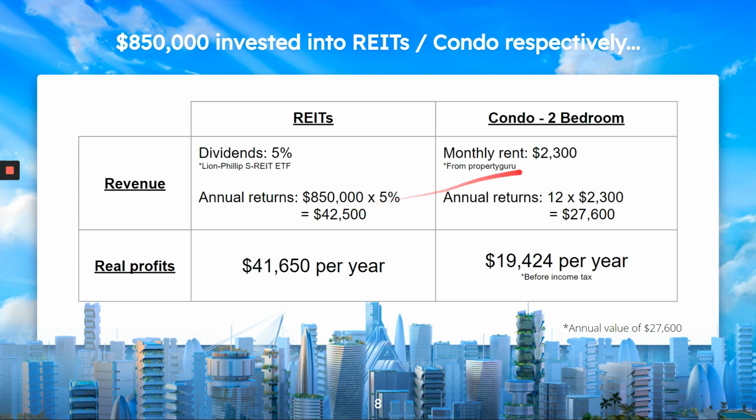However, for condo, I last checked from PropertyGuru that in order to rent a 2-bedder at 9 Residences, the monthly rental is actually $2,300. Hence, the annual returns, by multiplying 12 to this 2.3k, actually gives us $27,600.